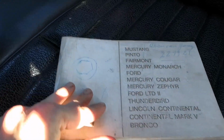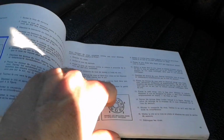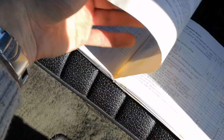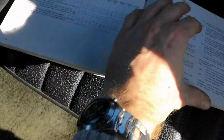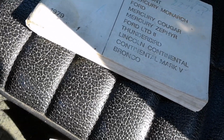Also, there was the original owner's manual in French that covers all the models of the '79 year. All the information is here. Pretty unusual. This is where it was sold new, 10th of March 1980 in Tournai. This is the matching serial number, the VIN number, sorry. Somebody started to do service records up until 55,000 kilometers. The car has now 94,000, a little more than that.